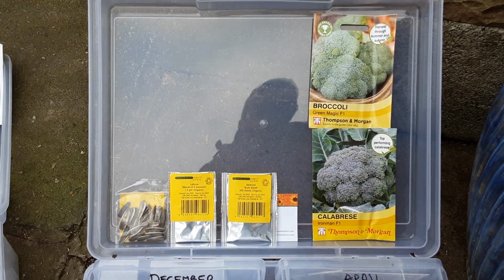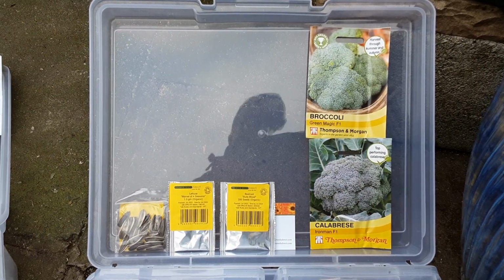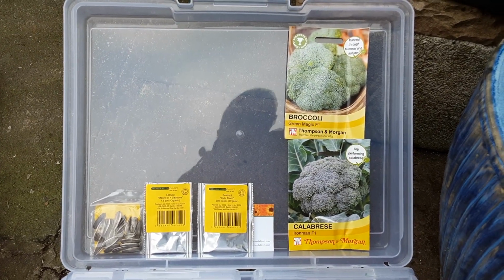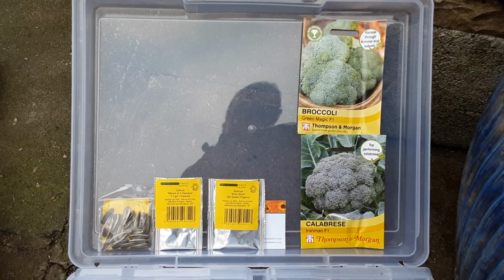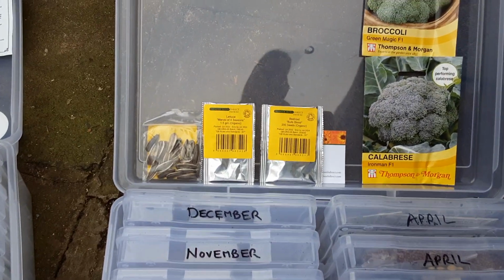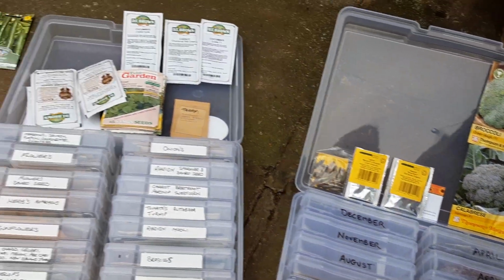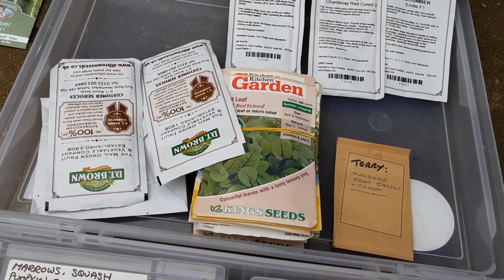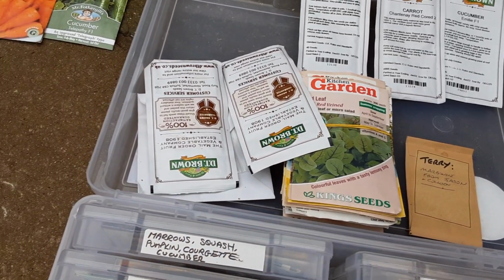The two there on the right from Thompson and Morgan, I've had two of my clips of my videos on their blog, masterclass blog, and they sent me some broccoli and calabrese for the, I think it was the purple sprouting broccoli video I did. And then one of my viewers sent me a few seeds as a thank you. The kitchen garden seeds were from Alan. We did a bit of a swap. I got something he wanted, and in return he gave me a few seeds.